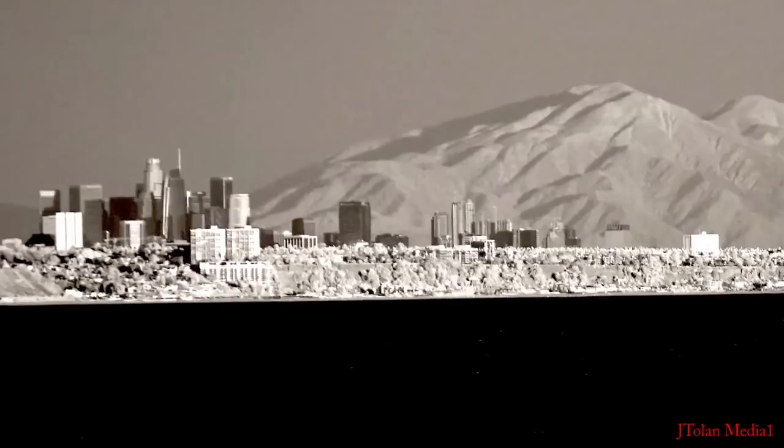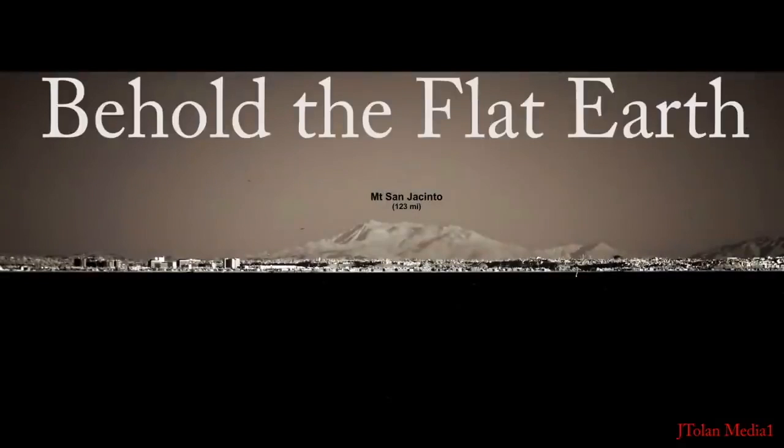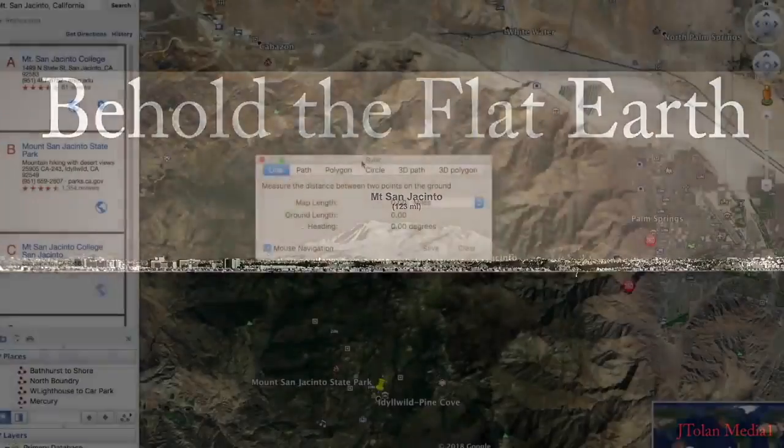Infrared is an amazing technology, folks, but even more amazing is what it reveals. Behold the flat earth, folks. This image is so powerful. Just have a look at this, folks. That mountain is over 123 miles away. If we were living on a globe, that mountain should not be visible.